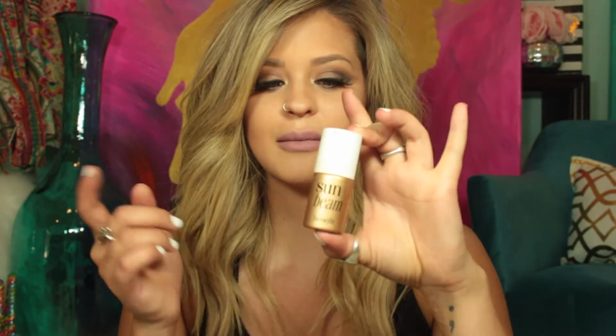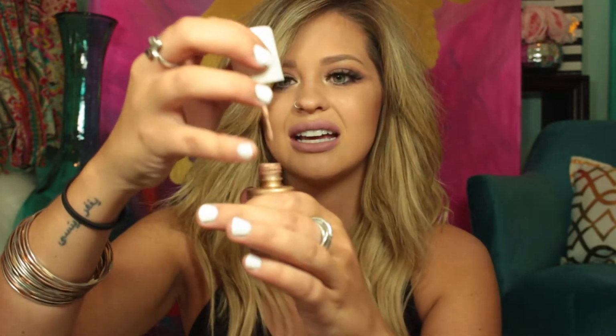So I'm going to start out with Sunbeam by Benefit. This is a liquid highlighter, and the more that you work with it, it does mattify and turns not so liquidy, if that makes sense. It feels like it has a powder feel after you work with it. And you can mix this into your foundation if you're wanting to illuminate the rest of your skin. So I'm going to go ahead and swatch this on my arm. It's kind of like a nail polish. So I will go ahead and swatch this and show you.